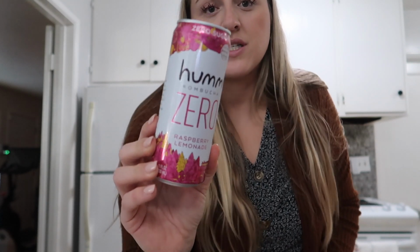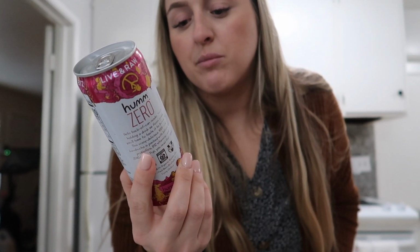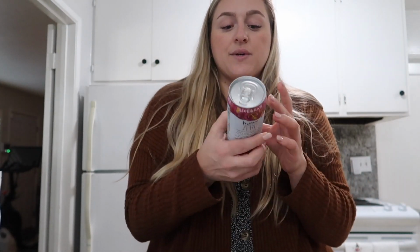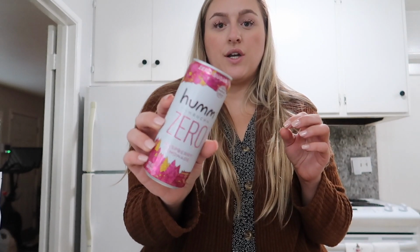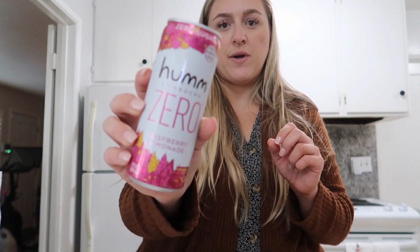My brother texted me talking about how delicious this Zero kombucha is, this Hum Kombucha Zero. And he told me he got it from Grocery Outlet, and then I saw it at Target and I was like, well, guess I better try it. It's only 10 calories for the whole can and he said it's really good. He had a different flavor, but I decided to go with raspberry lemonade.